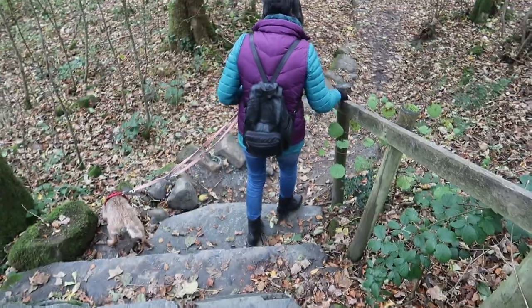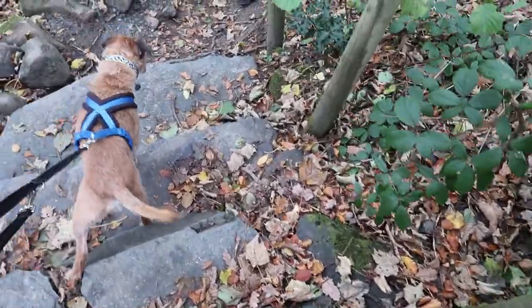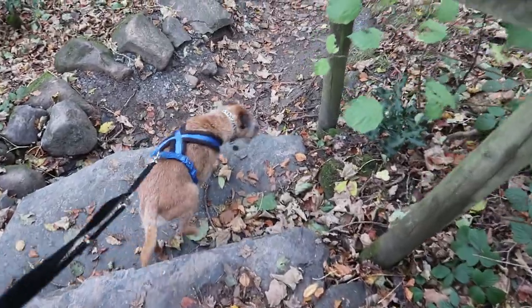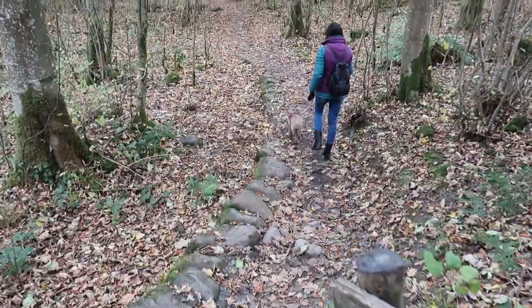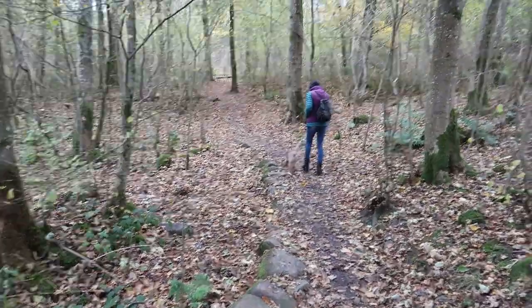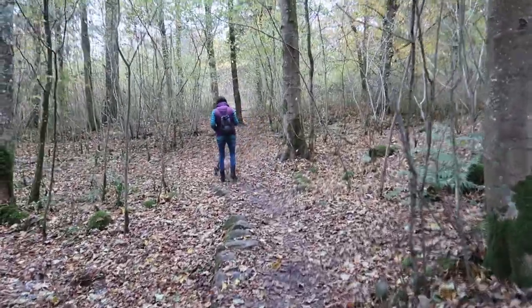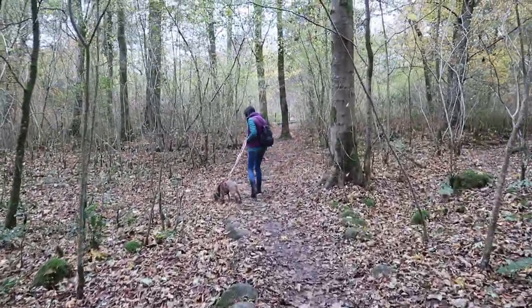Yep. Well, found our first little staircase. Just crossed the road. We're going to go down a little rocky staircase into the woods. That last step was a big one. Right, see if we can find this lake.